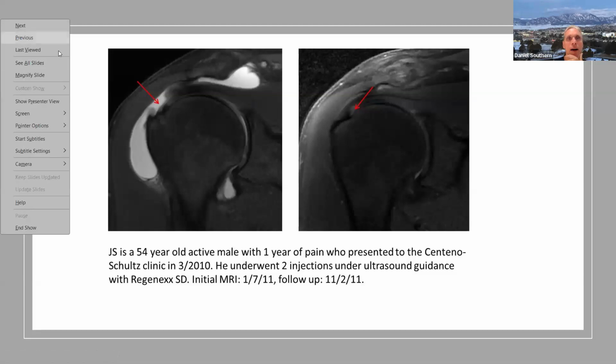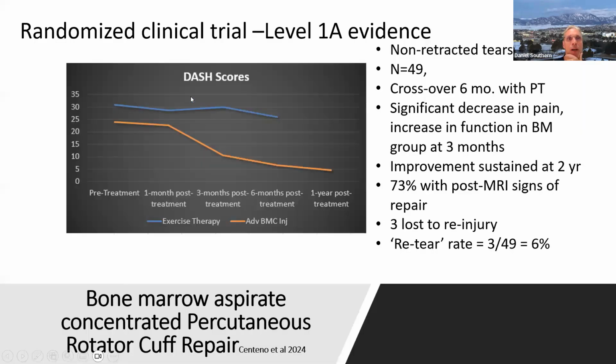This graph shows the outcome in DASH scores. This is a disability score of the upper extremity. Lower scores are better here. This is a graph of patients treated with physical therapy up to about 6 months post-treatment. And here are the patients treated with bone marrow. You see that their scores are much lower and significantly so. All of these patients, all of them elected to cross over to the treatment arm. And then this treatment arm was followed out to not just 1 year, but 2 years.